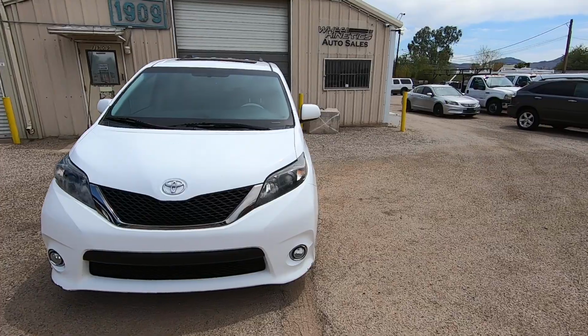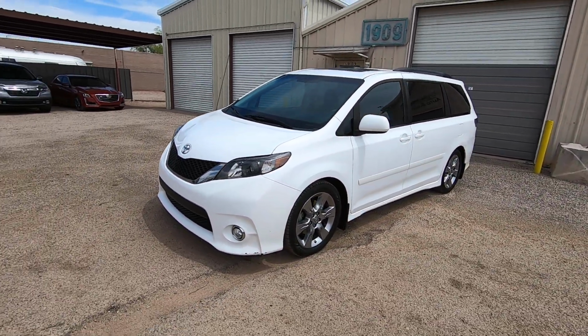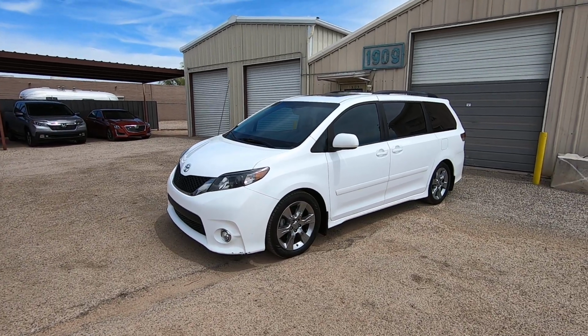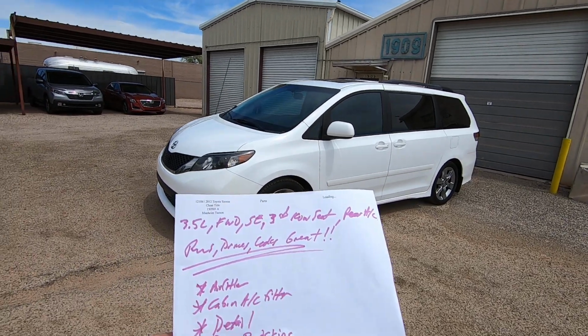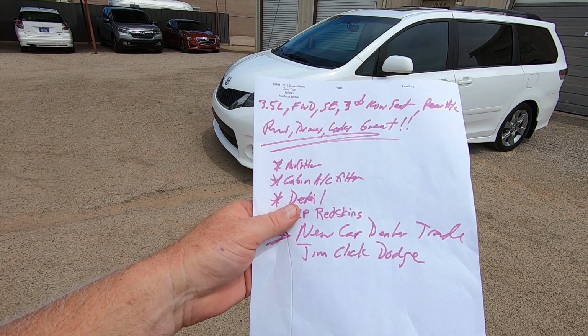It was a new car dealer trade-in to the Jim Click Ford Group here in Tucson. We brought it home. I actually drove it home down I-10, and we did an inspection, and it says this. It says we replaced the air filter, the cabin AC filter.